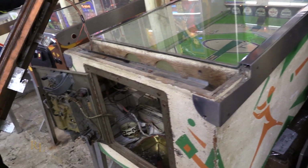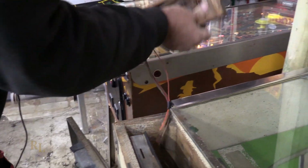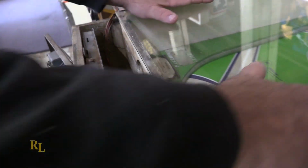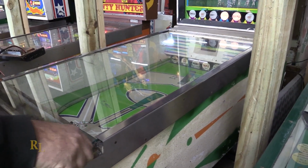I love the slide bar, so we can take it out. They always have a short wire, but I extended the wire so that I could actually put this on the side, because I really hate having to reach in there and find where it's connected, so I extended the wires a little bit. Now the glass is always tight getting these glasses out.